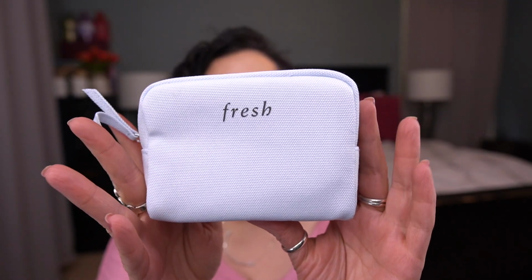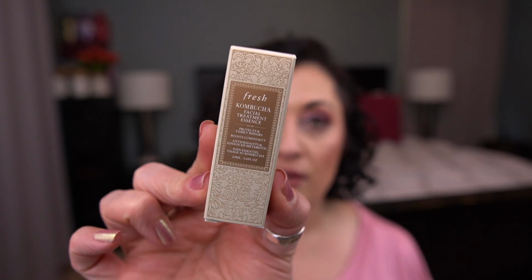Well, actually, here's Fresh. And in here, we've got a sample of Rose Deep Hydration Oil Infused Serum. I've never tried that one before. We have the Fresh Lotus Youth Preserve Moisturizer. This is a new one for me as well. The Fresh Soy Face Cleanser. Not my favorite cleanser, but I will use it. I keep saying Fresh. I don't need to. Then I have, lastly, the Kombucha Facial Treatment Essence. I love this. Love, love, love. So that was what I purchased.